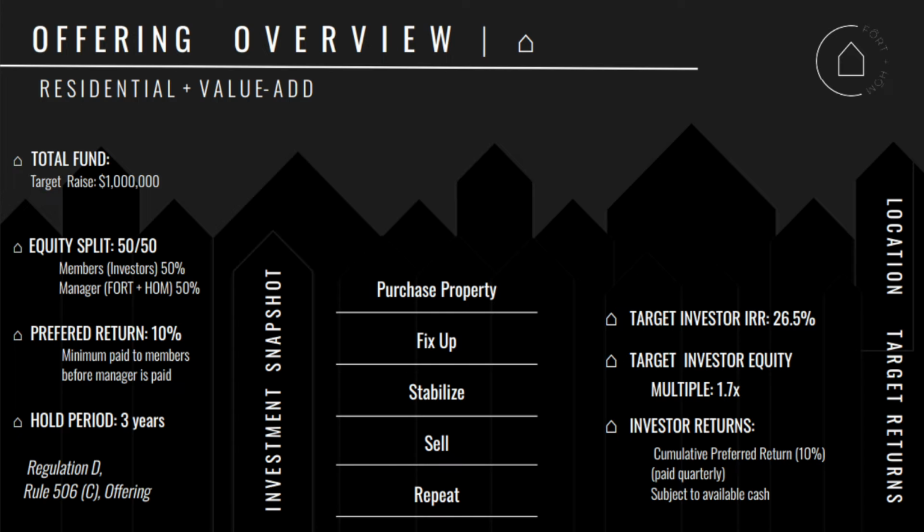Here's how the split works. If there's a 20% return for the quarter, 10% would go to the investors for the preferred performance return. Next, the remaining half would be split equally between the investors and Fortin Home, 5% to each party. Basically, the Fortin Home team doesn't make any return over and above our management fees unless investors receive 10% return on investment, so we are incentivized to perform.